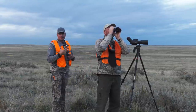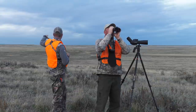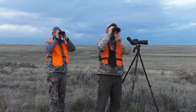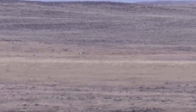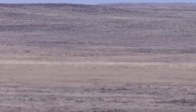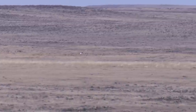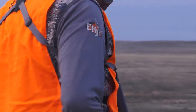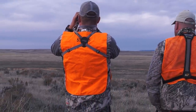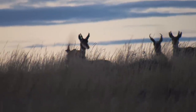Rod and I have two tags, so we're just cruising through this country, glassing everything over and inventorying what's out here, seeing how big the bucks are, and putting a hit list together. Anytime you can come in here and get your first and third top bucks out of here, you're doing pretty good. So we're trying to get a feel for the size of the bucks and put together a hit list of the top two bucks we want to come in and take. We've seen some pretty good ones, haven't we, Rod?